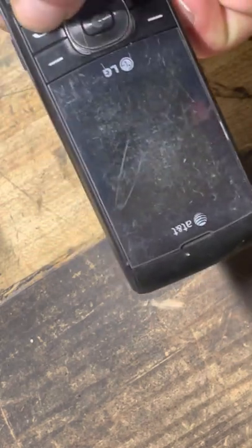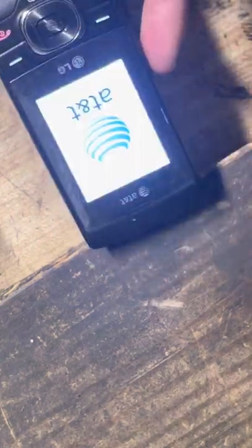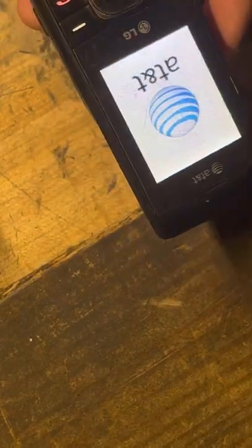LG CU295. I know this phone because I've seen it on a commercial before. This phone is a 3G phone from AT&T. It was back in 2009 or 2010. And on the apps on this thing, it said Your World Delivered. So yeah, I know that was from 2010 or at least 2011.